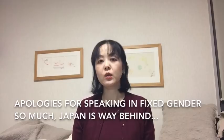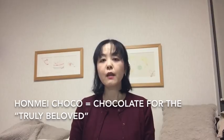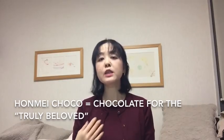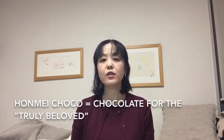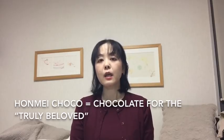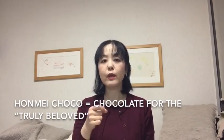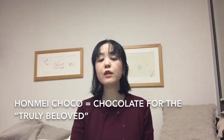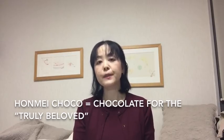One is homemade choco or true love chocolate. So this is the conventional, the woman or girl giving the man or boy she loves or has unexpressed feelings towards, and giving this chocolate would be sort of a confession to the boy or man. Some, especially young girls, want to hand make the chocolates like little round truffles. So we see a lot of baking goods and cooking goods on sale around this period, as well as chocolates. And these are usually given to just one person.